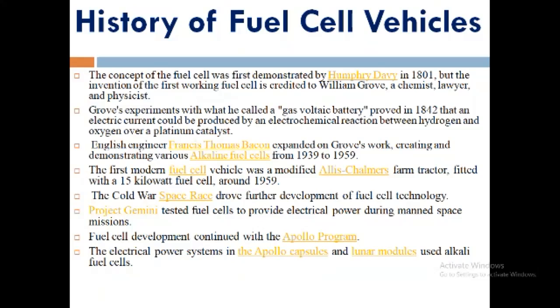English engineer Francis Thomas Bacon expanded on Grove's work, creating and demonstrating various alkaline fuel cells from the year 1939 to 1959. The first modern fuel cell vehicle was a modified Allis-Chalmers farm tractor fitted with a 15 kilowatt fuel cell around the year 1959. The Cold War space race drove further development of fuel cell technology. Project Gemini tested fuel cells to provide electrical power during manned space missions. Fuel cell development continued with the Apollo program. The electrical power systems in the Apollo capsules and lunar modules used alkali fuel cells.